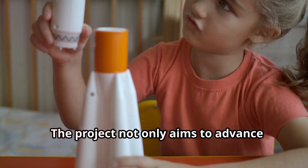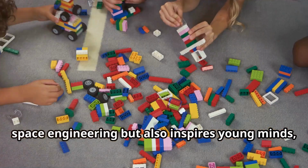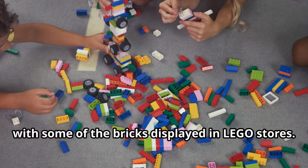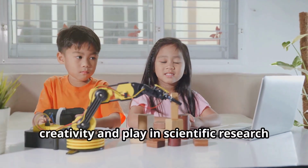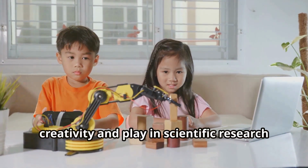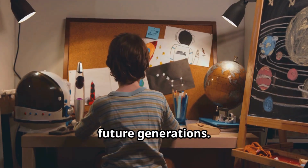The project not only aims to advance space engineering, but also inspires young minds, with some of the bricks displayed in Lego stores. This initiative underscores the role of creativity and play in scientific research and education, fostering interest in space science among future generations.